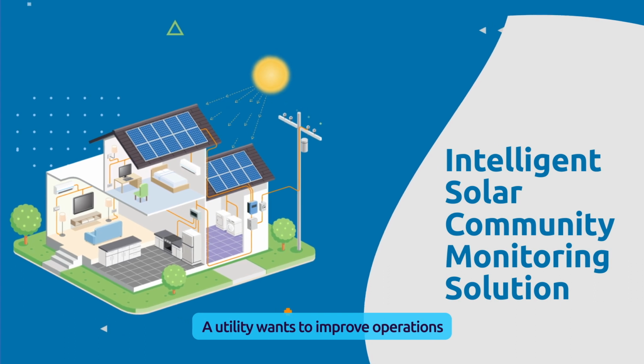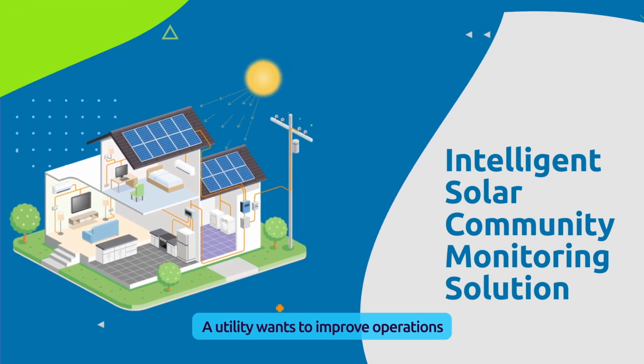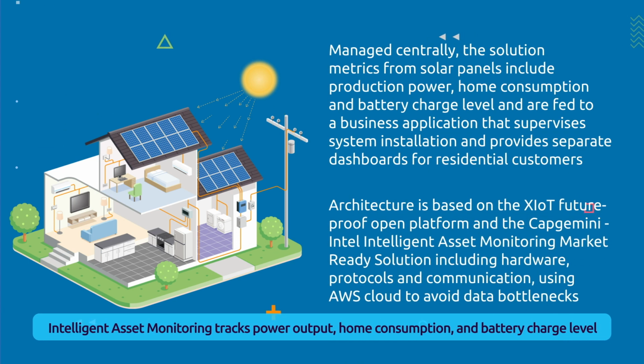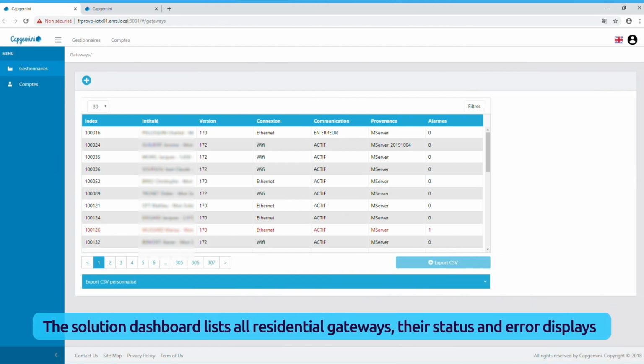A utility wanted to optimize operations for a solar community. The solution centrally manages solar panels and monitors power output, home consumption, and battery charge level. The system supervises installations and provides separate dashboards for customers. The system always knows what's going on through status and error displays.